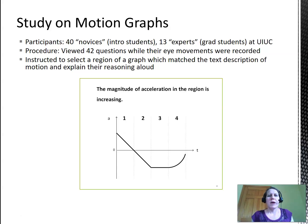What you can see here is they were shown some text that they had to read, like "the magnitude of the acceleration is increasing." Then they had to select which region of that graph, 1, 2, 3, or 4, by pressing a key, that they thought best matched that text description of the motion. In this particular question, the correct answer is region 2 because the line is getting farther away from 0. But you can see that the shape of that graph is sort of inconsistent with the word "increasing."